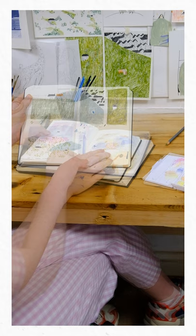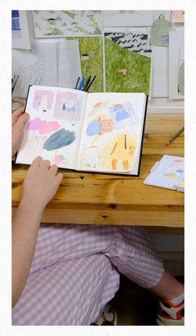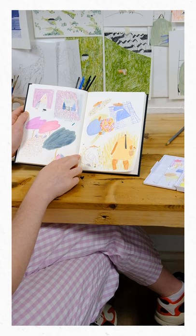So these are some of the more recent sketchbook bits that I've done in the last few weeks. Now the weather's been really, really nice. I've been very inspired by picnics and flowers and Mediterranean architecture.